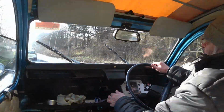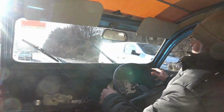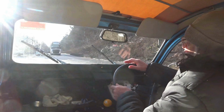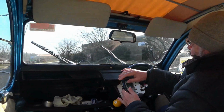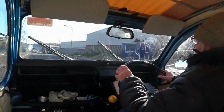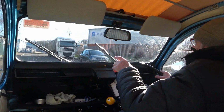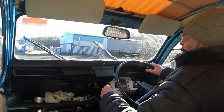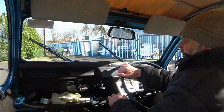Because when I drive my little Amy, Citroen Amy, which is basically the same sort of car, but the steering wheel's on the other side, so I'm changing gear with the other hand, with my right hand. Gets a bit confusing maybe. So this garage here, Anglian Vehicle Services, they're going to do the MOT today for this and the MOT tomorrow for the Volvo.